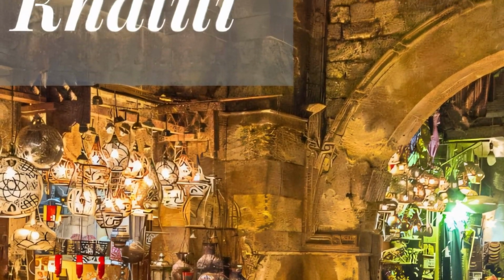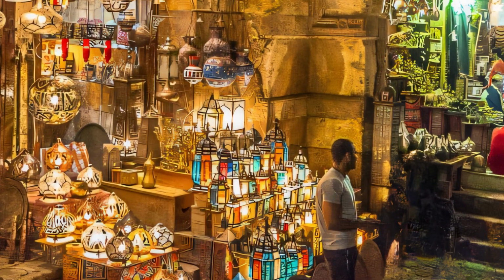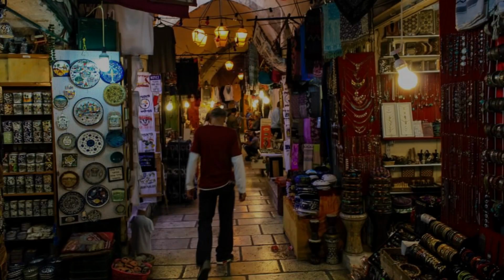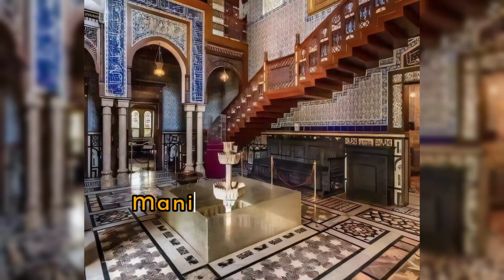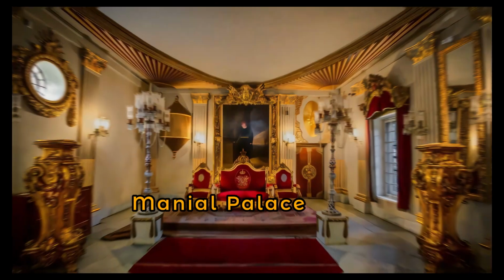If you like el-Khalili, try Manial Palace. Cairo's bustling marketplace, el-Khalili, is a labyrinthine collection of shops that line narrow, cobbled alleyways and spill through keyhole arches. Visit Manial Palace, one of Cairo's best-kept secrets.